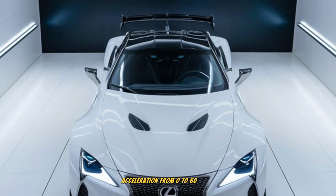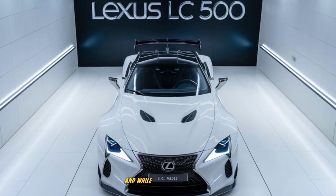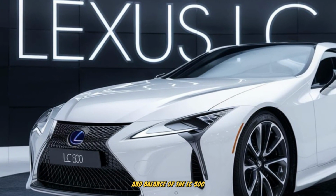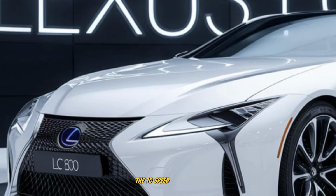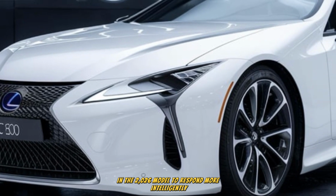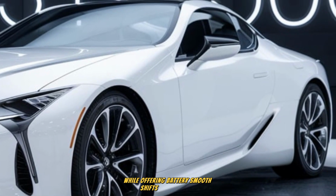Acceleration from 0 to 60 miles per hour takes just 4.4 seconds, and while that's not supercar territory, the drama, soundtrack, and balance of the LC500 make it far more engaging than some faster alternatives. The 10-speed automatic transmission has been fine-tuned in the 2026 model to respond more intelligently, holding gears longer in Sport Plus mode while offering buttery smooth shifts and comfort.